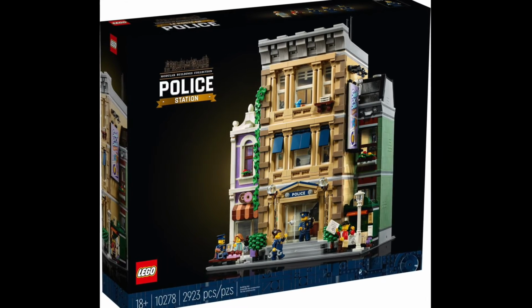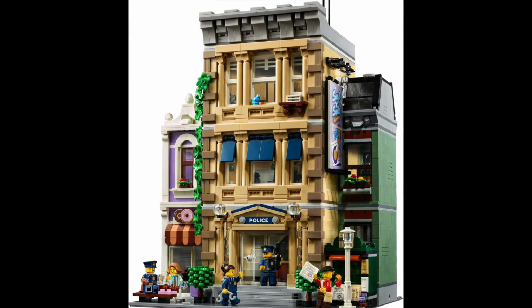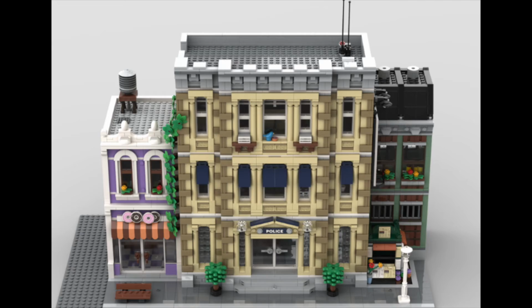At number 5, we have the police station from 2021. A police station is definitely something that's needed in a city, and it looks pretty good from the exterior. I quite enjoy it. And I think you could really buy multiples of these and expand it not only upwards but even horizontally with a bit of creativeness.